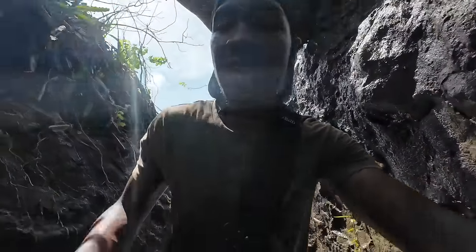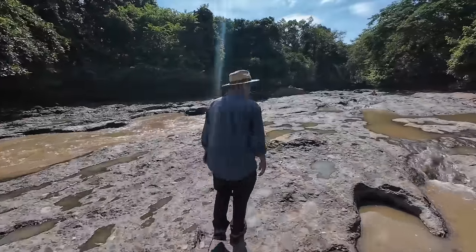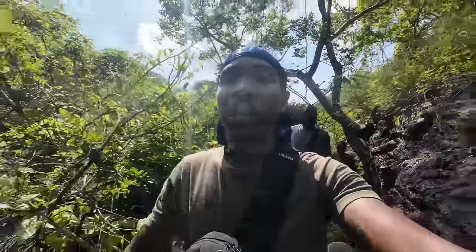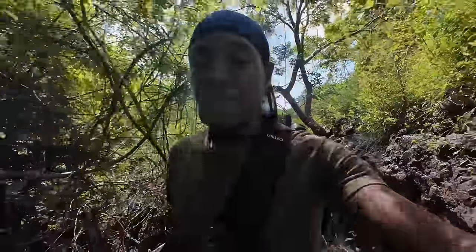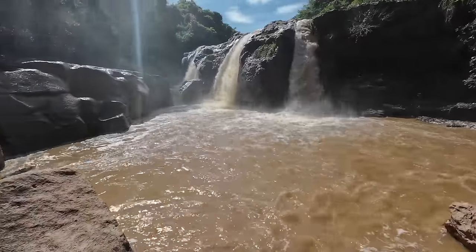We tried to get here and we honestly couldn't find the path, but there was a guy who was, I guess, living in the area, and he showed it to us, and man, it's just beautiful. Check it out. Unfortunately, because it just rained, it's so dangerous and we can't get in, and also the water's a little bit brown because of the runoff, but still a beautiful, powerful waterfall.